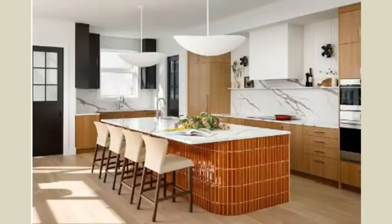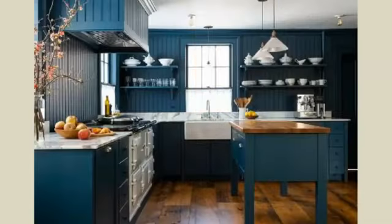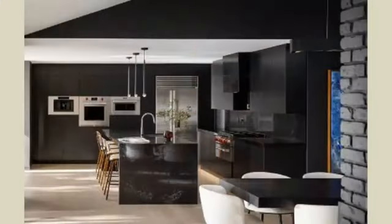Modern kitchens are characterized by clean lines, minimalist aesthetics, and a focus on functionality. They often feature sleek cabinetry, flat panel doors, handleless designs, and high-gloss finishes. Neutral color palette: whites, grays, and blacks are popular choices, creating a clean and airy atmosphere.